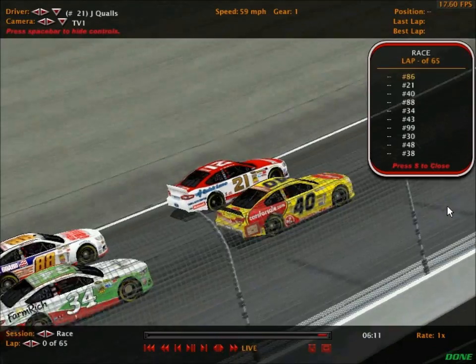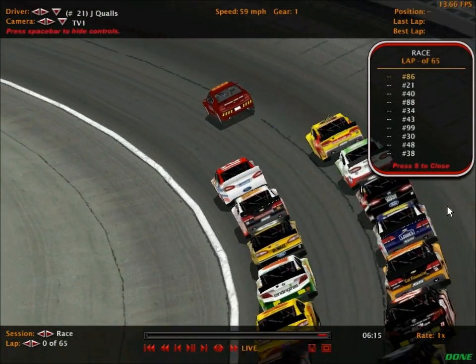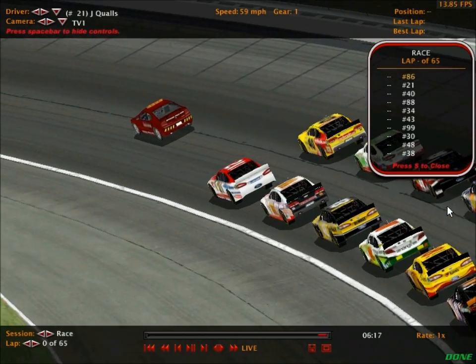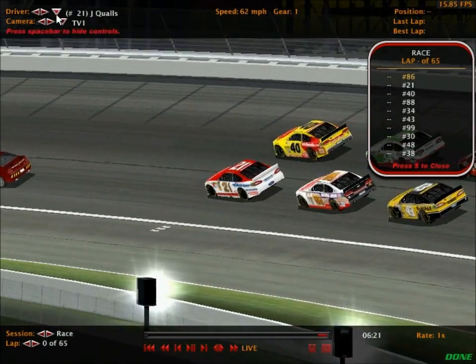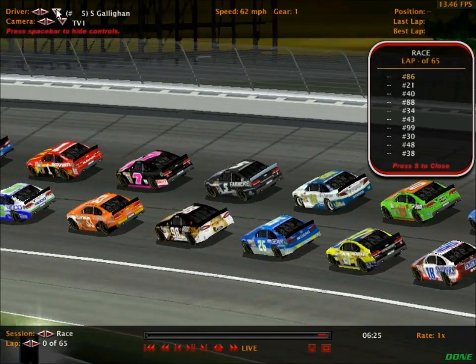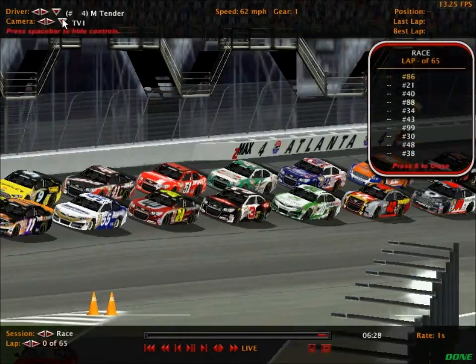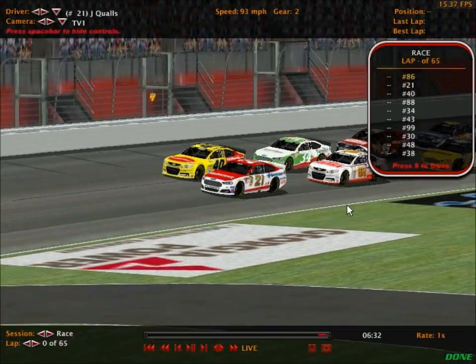We are back. That was our new and improved starting lineup. Like you saw, James Qualls on the pole here today. He was fast at Rockingham, slightly fast at Vegas, great at Daytona. Same with Brian James. Max Tender, your last week winner, starts way back in 20th, as you saw from the thing, as that was the wrong car. But anyways, let's get ready for the green flag.